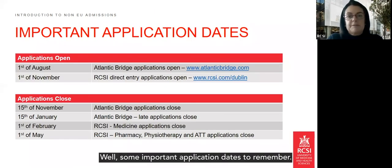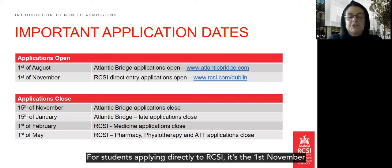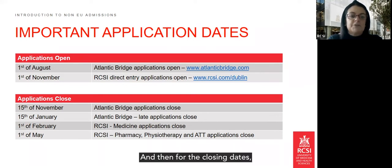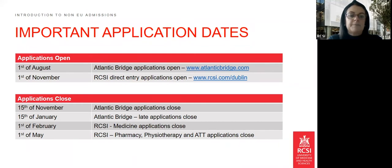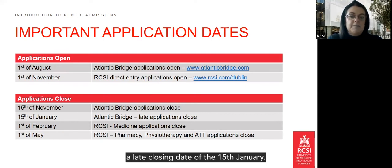So some important application dates to remember. The applications open for Atlantic Bridge on the 1st of August through their website. For students applying directly to RCSI, it's the 1st of November for the application opening. And then for the closing dates, Atlantic Bridge have an early closing date of the 15th of November and a late closing date of the 15th of January.